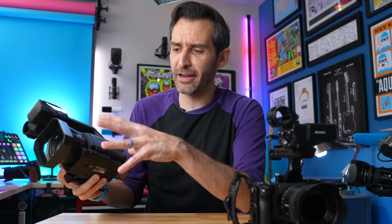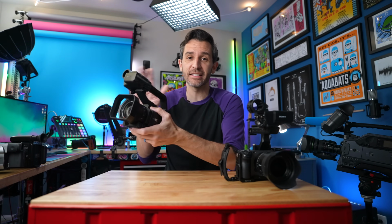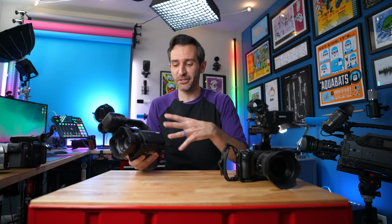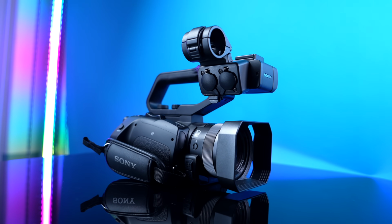In the spirit of full transparency, in the 2 months that I've been borrowing this camera, the price has changed. Now I've seen it for $2,800, which just makes it even more valuable. I don't know if that's a permanent price change or not, because this is several years old, but when I borrowed it, it was the same price as the FX3, and at the time I'm filming this, it seems to be available for $2,800, and it doesn't look like that's a sale. It just seems like they changed the price.